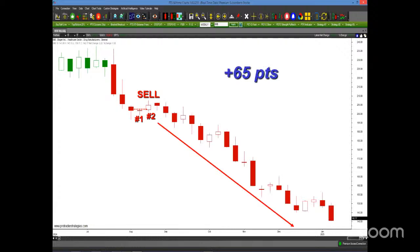All right, what happened to the bottom? What happened to the major support there? Okay, now we know that a lot of people don't like to go short even on a weekly basis. That's fine. But let's say you were long Biogen. You could have used this technique to exit the market as well and saved yourself a 65-point loss.